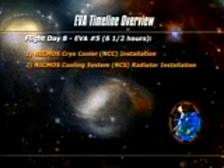Finally, on flight day 8, EVA number 5 is devoted to the NCS. We have another piece of equipment with it, the NICMOS cryo cooler. We'll be installing that, and in the second half of the EVA, we'll be taking the radiator that's stowed back on the MULE and deploying that, attaching that on the outside of the telescope and routing umbilicals underneath and into the telescope and connecting up to the NCC and to the ESM.